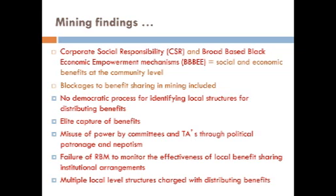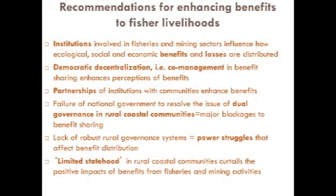And there's also failure of Richards Bay Minerals to monitor the effectiveness of the local benefit sharing institutional arrangements that they put in place. So the key recommendations that we had was that institutions involved in fisheries and mining sectors influence how benefits and losses are distributed. So if these institutions are not well designed, even though they aim to benefit people, they will end up not benefiting the right people. Also, co-management is important in enhancing benefits to small-scale fishers, and partnership of institutions with communities also enhance benefits.